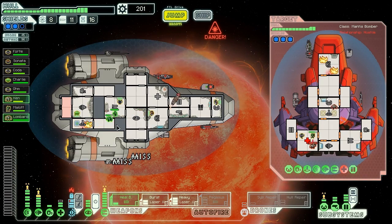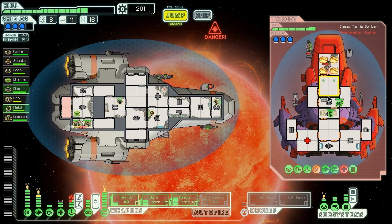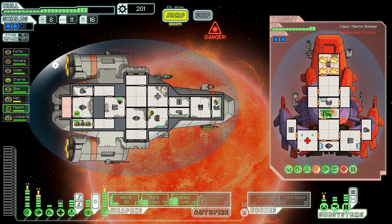So, NGs, get in there and put that fire out. Thankfully, they missed us with the rocket, otherwise that would have not been good for us. And that NG is running over to the shields to try and put them out. Fortunately for him, that's not working. So now he's going to go back and try and repair the medbay. You can't do that. We're going to fight you in there.